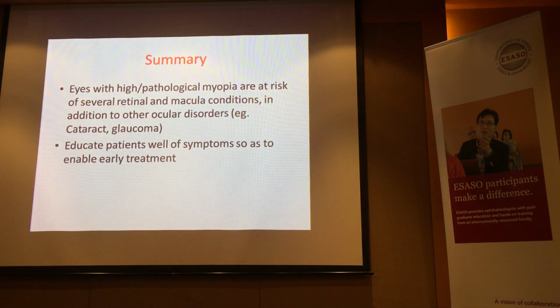Okay, so you need to also educate the patients with high myopia that they are high risk. Very often they just hear about floaters, and panic when they see floaters, but actually they do get all sorts of central vision problems, and they should present as early as possible to be treated and prevent visual loss.